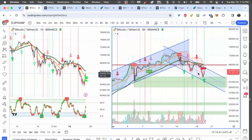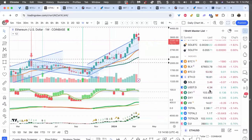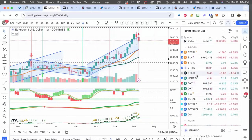I don't see any more. So how are we doing on time? A little bit over an hour. Again, if you'd like to take a deeper dive into all of this, we do take a much deeper dive in the active trader class tomorrow. One thing I've started looking at is Sol dominance. So you've got ETH, Bitcoin dominance, Solana dominance. We'll look at that tomorrow.